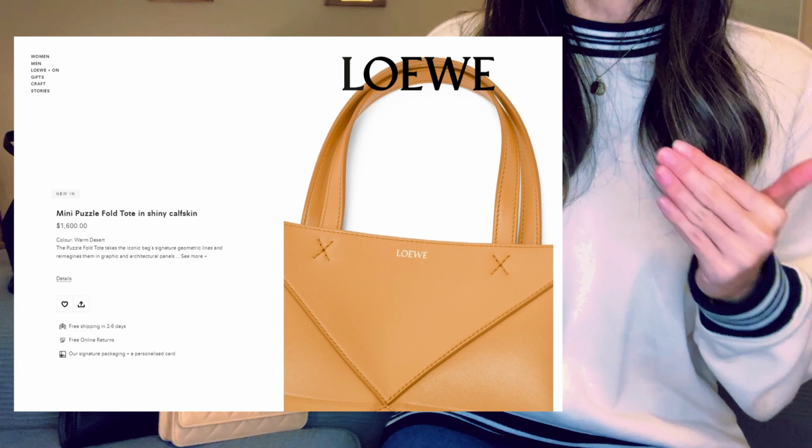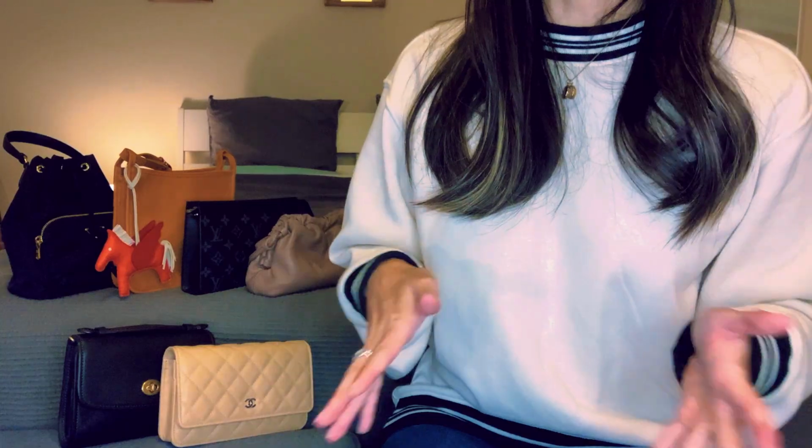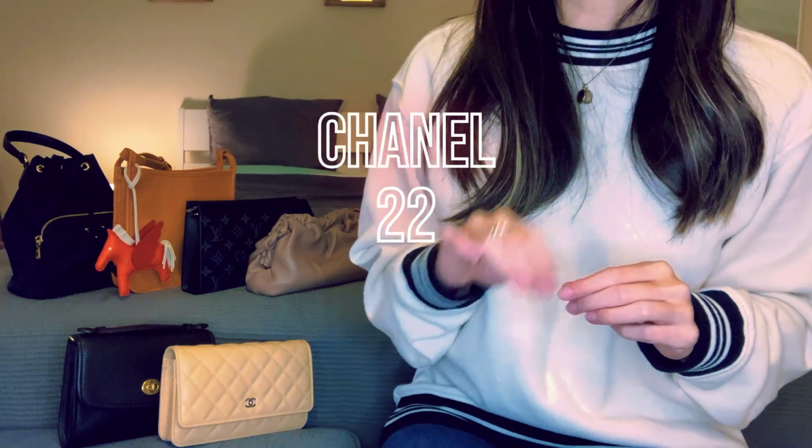Like this, to me, this is so much more innovative and revolutionary than a drawstring pouch. I mean the flamenco skirt inspired bag. Along the same lines as the flamenco bag, now please don't laugh, especially since I've openly criticized this bag multiple times, but it would be the Chanel 22.